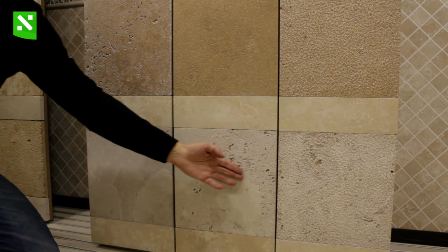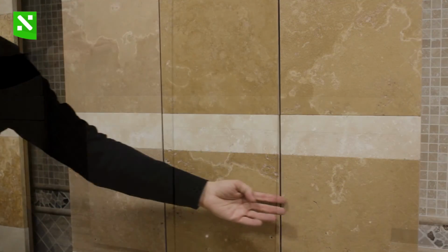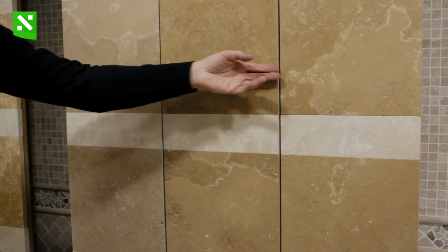So that's it. You have quite a lot of selection of finishings here, both for interiors and exteriors. Travertine is a versatile stone, a great stone to accept finishings.